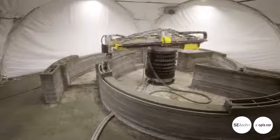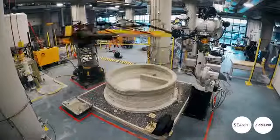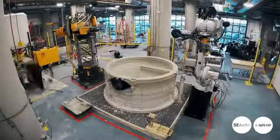Together, we are propelling a vision of future living on the Red Planet and the development of technologies for living in outer space.